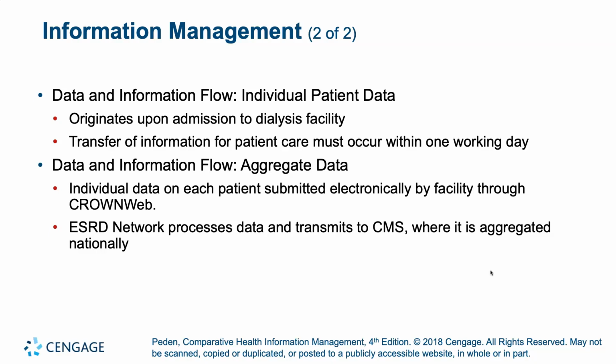Data and information flow, you've got individual patient data, you've got aggregate data, and you've got to make sure that you're getting it where it needs to go. You're collecting it so that you can be monitoring that. There's, I don't want to say a data warehouse, but there's sort of a middleman. Let me back up. If you have a dialysis unit, you're pulling the individual data and it's being submitted electronically through CrownWeb, which is an IT solution. Then CrownWeb sends that data to ESRD, and they act as a middleman. They process the data, and then they transmit it to CMS.